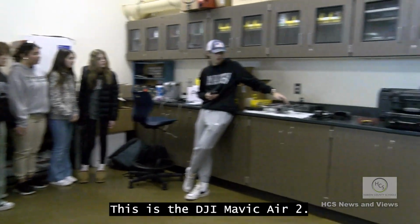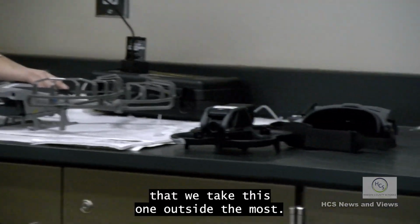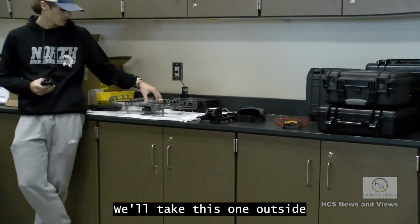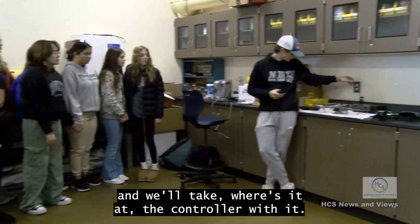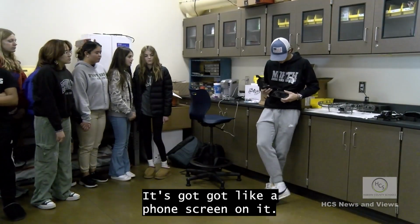This is the DJI Mavic Air 2. This is like a filmmaking drone. We take this one outside the most. We have a couple of them, I think we have 3 or 4 of them. We'll take this one outside, and we'll take the controller with it. This is a touchscreen controller. It's got like a phone screen on it.